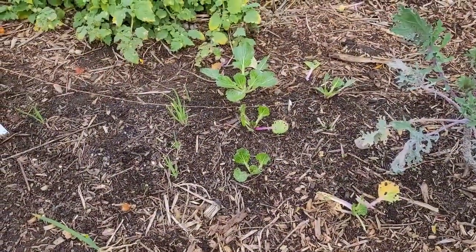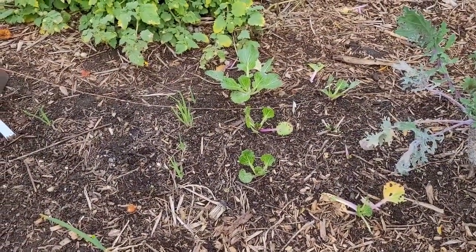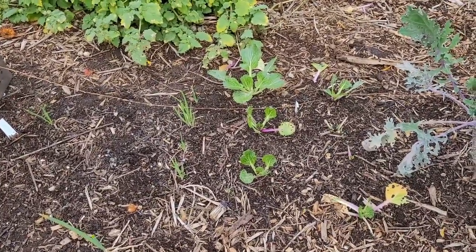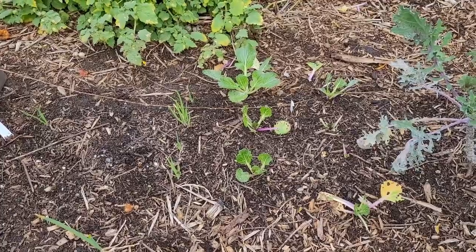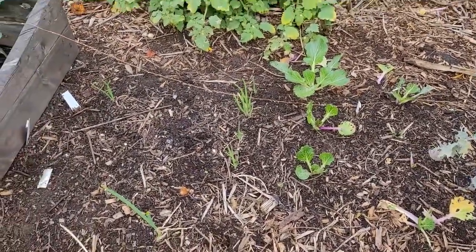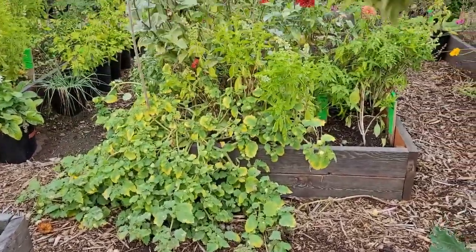Okay, last but not least in this row, there's some bok choy, some spring onions. Bok choy got a little bit eaten, but now seems to be doing a little bit better. So hopefully they'll grow a little bit more. Yeah, so there you go.